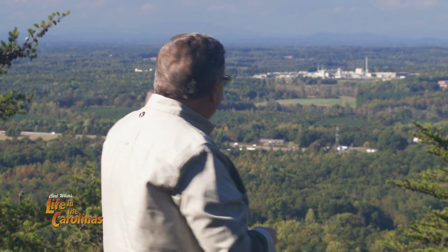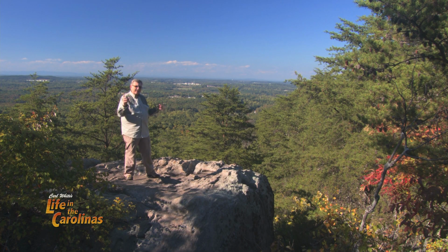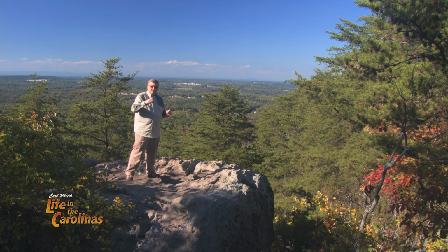About 50 miles over there is South Mountain State Park, North Carolina's largest state park. We're here now at Crowder's Mountain, and we're on Moon Rocks. And this is an interesting little part of the park. It's about a 2-hour hike from the visitor center.